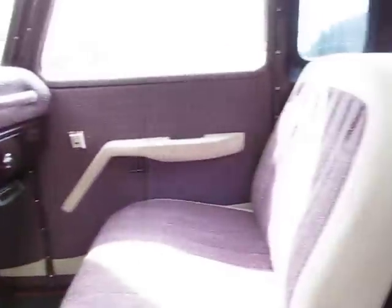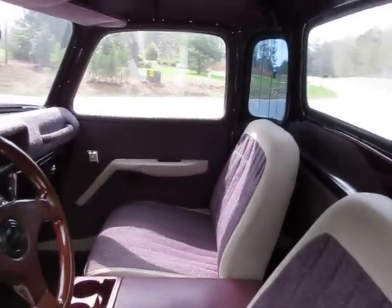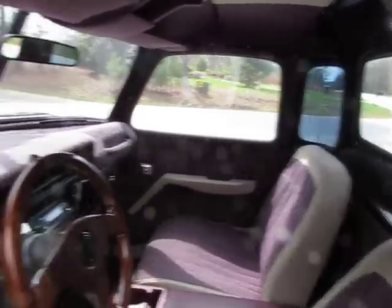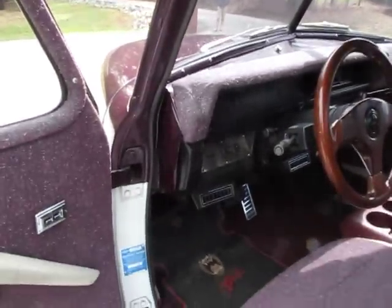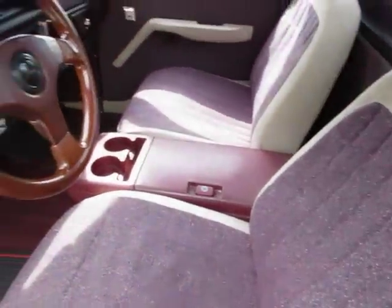The truck does not have seat belts in it, so it would need to have seat belts installed if you like driving with seat belts. They cost about $20 each one, so probably for $40 you could put seat belts in it. Carpet looks pretty good. A little wear spot there in the center. Does have the center console.